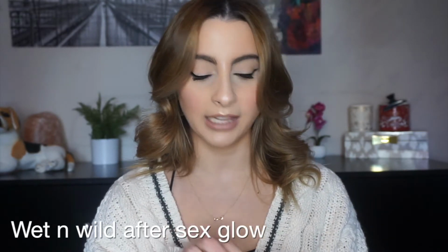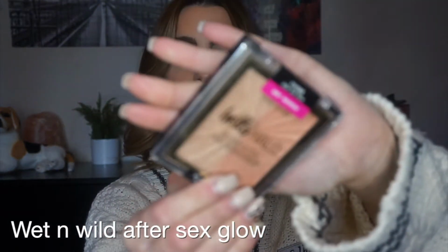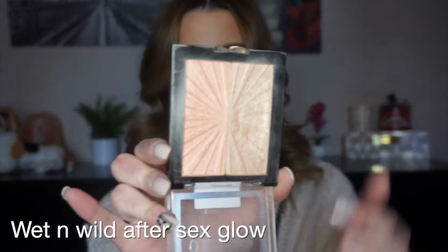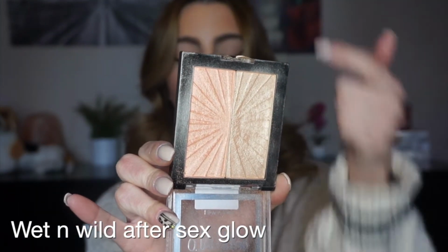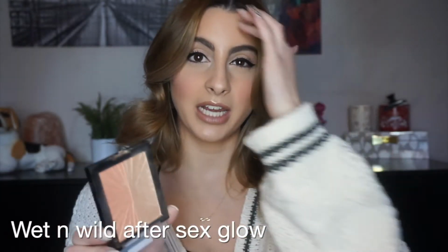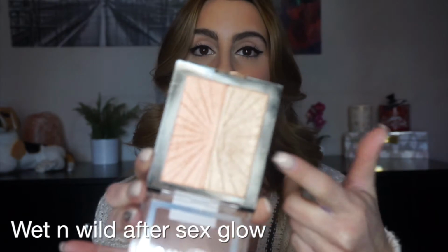Makeup, I quickly want to talk about this highlight. I'm not wearing it today, but I do wear it every single day to work for the most part. This is from Wet n Wild, the After Sex Glow Blush Highlighter in Hello Halo. It's one of those duo things, and the main color that I use is this one right here. I love it for a highlight, and I will use it as a blush topper if I feel like I need to, but it has become my everyday highlighter.